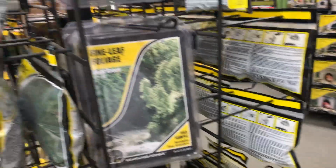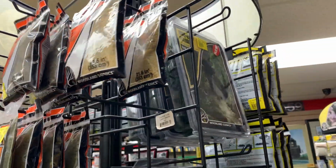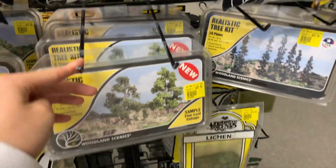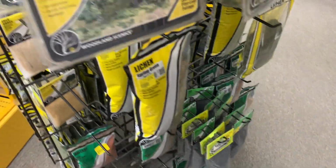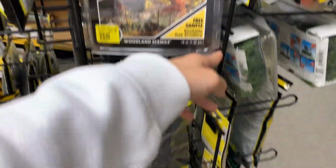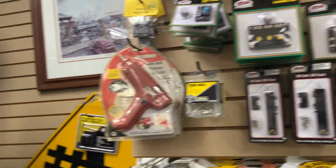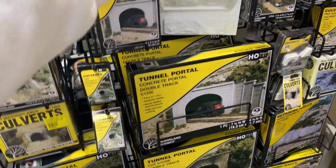And over to your left here on this turning shelf, whatever you want to call it, they've got a ton of scenery items, a bunch of realistic tree kits, a bunch of Woodland Scenics scenery items. Basically everything you need for scenery for your layout is all here. Got scenic cement, a bunch of ballast. And over here we've got a bunch of risers and inclines, so if you're modeling grades on your layout, those would be very handy. And on this other rotating thing, we've got a bunch of other scenery items.